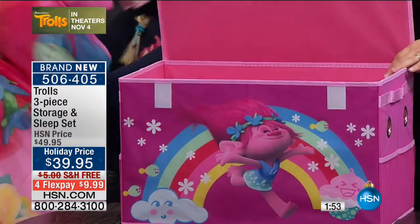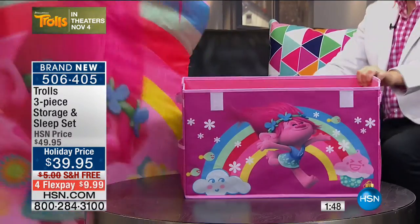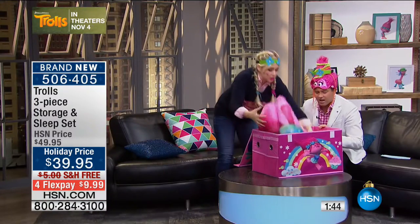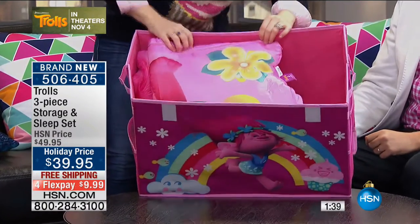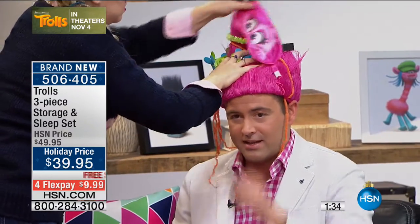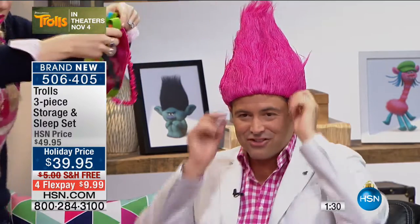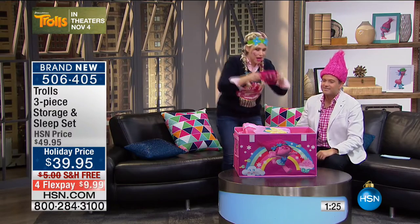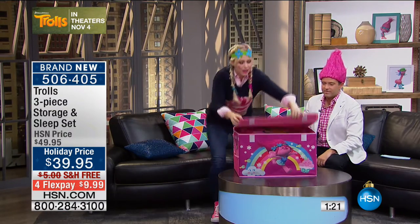So that just opens up with the hook and loop closure. Look at that. You take your sleeping bag, and it folds right up into it. And then you can also fit, see, there's plenty of room for the books, for the beauty set, and then the eye mask. Here we go. The beauty set goes in here. The eye mask, I mean, isn't that adorable? That is just so cute. Goes right in here. You pack it up.